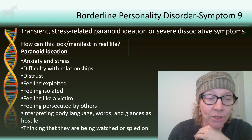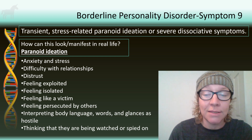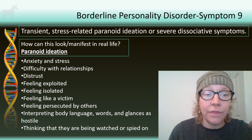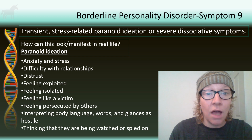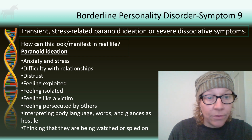So paranoid ideation, experiencing paranoid thoughts, is a psychotic feature that can happen in borderline personality disorder. Along with having paranoid thoughts, you'll experience anxiety and stress. You'll experience distrust. You'll feel exploited. You might feel isolated or like a victim. You might feel like you're being persecuted by others. If you're experiencing paranoia, you will interpret body language, words, and glances either as hostile or as about you when they're not about you.